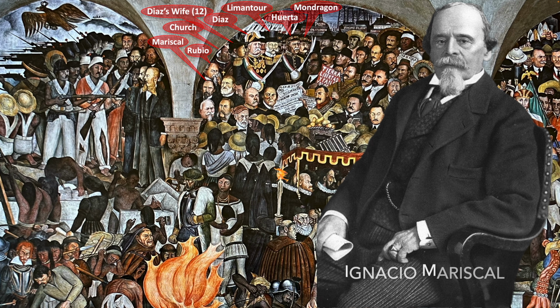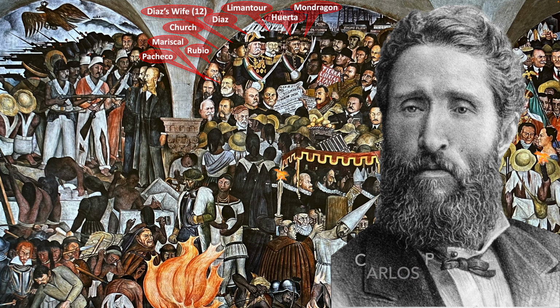Ignacio Mariscal was a liberal Oaxacan lawyer. Mariscal served in the Three-Year War and served in Juárez's government. Carlos Pacheco was a liberal who fought against imperialism. He was the governor of Morelos, leader of the federal district, and minister of trade and industry during the Porfiriato.